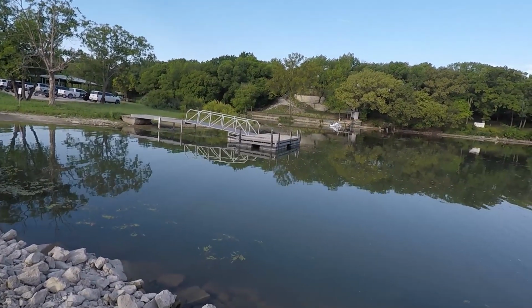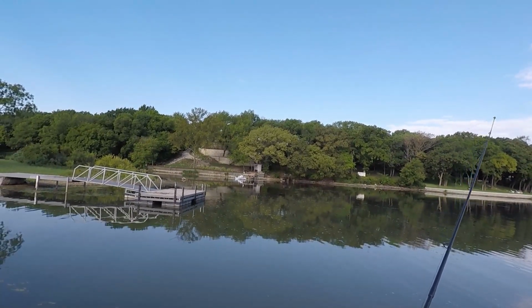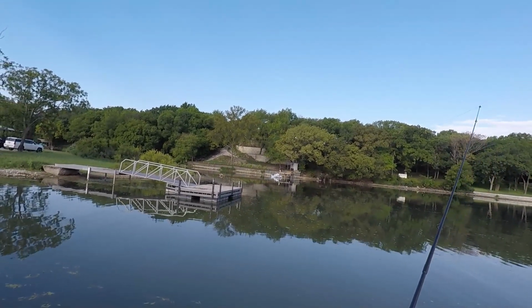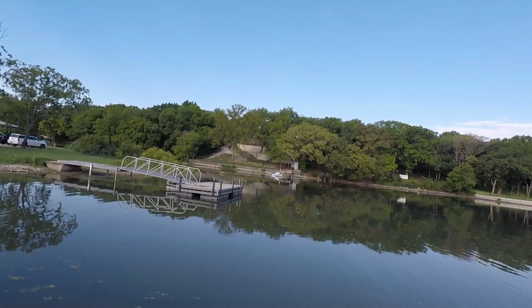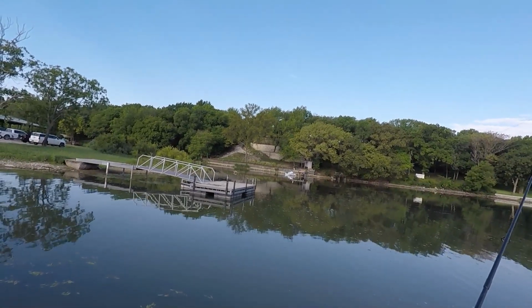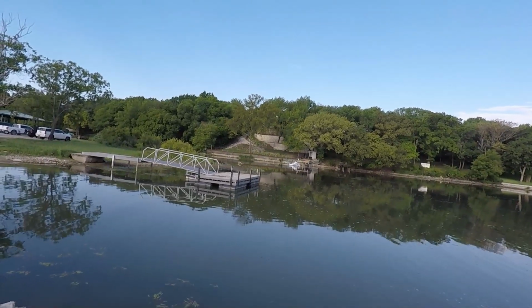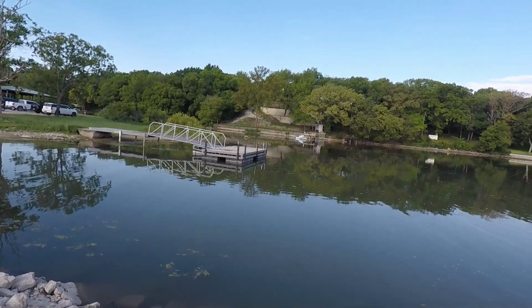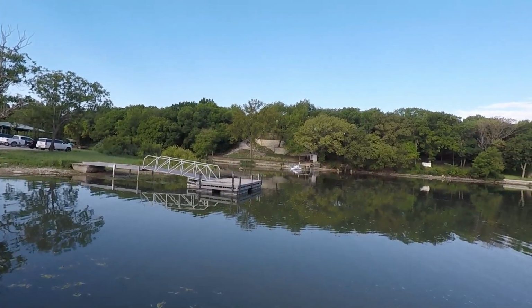All right guys, so I've got my usual setups with me: 6-foot ugly sticks, 20-pound braid, 20-pound fluorocarbon leader. Also got one of my micro rigs with me, so I'll be throwing that around. But man, the temperature is perfect. Low 80s. There's been some rain. Hoping to pull out a big lunker.